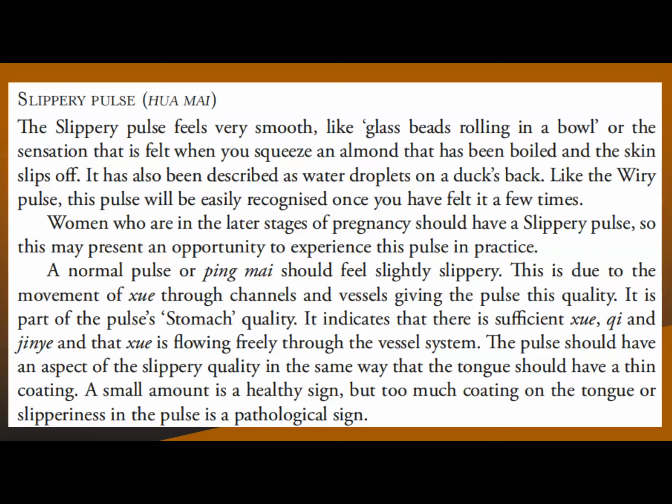Slippery pulse. Slippery pulse feels very smooth, like glass beads rolling in a bowl, or the sensation that is felt when you squeeze an almond that has been boiled and the skin slips off. It is also described as water droplets on a duck's back. Like the wiry pulse, this is easily recognized once you have felt it a few times. Women who are in the later stages of pregnancy should have slippery pulse. So this may present an opportunity to experience this pulse in practice.